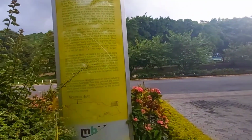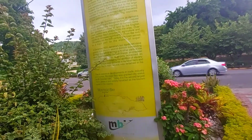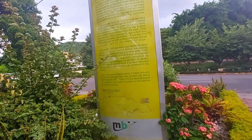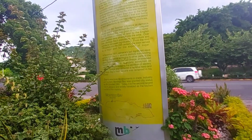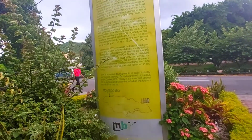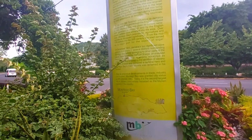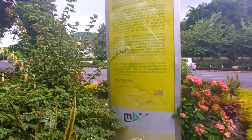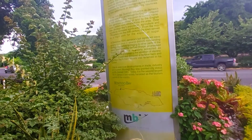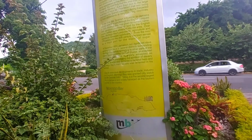This is widely accepted as instrumental in precipitating the abolition of slavery in 1834. Raindrops are falling. Sharpe was declared a national hero and Montego Bay's main square was renamed in his honor. Due to extensive developments in trade, industry, and tourism, Montego Bay was granted city status on the 9th of October, 1980. Today it is the second largest city in Jamaica and widely heralded as the tourism capital of the country.